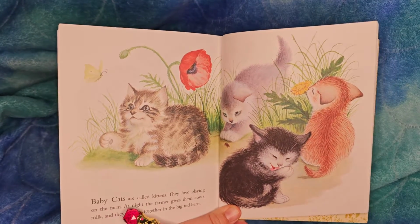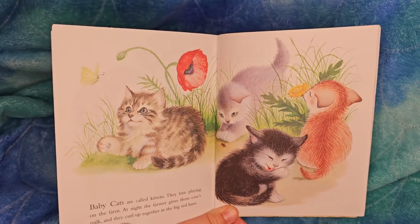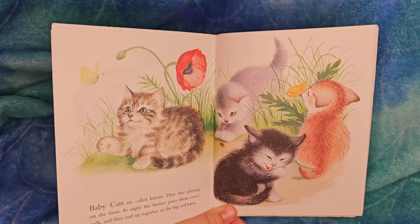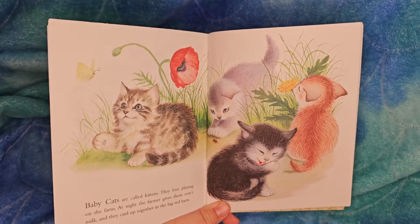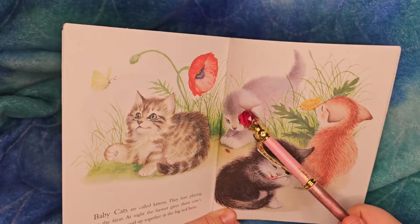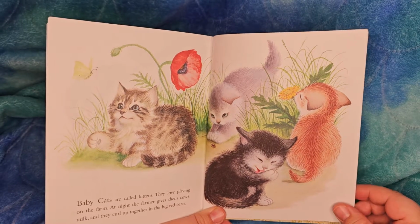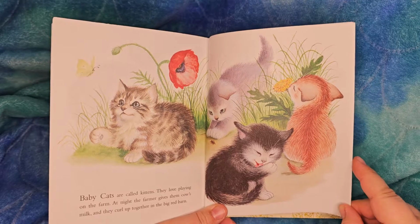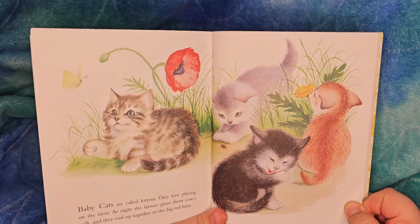Baby cats are called kittens. They love playing on the farm. At night, the farmer gives them cow's milk, and they curl up together in the big red barn. There's 1, 2, 3, 4. So cats traditionally domesticated themselves by eating the vermin, the rodents that ate the farmer's grain.